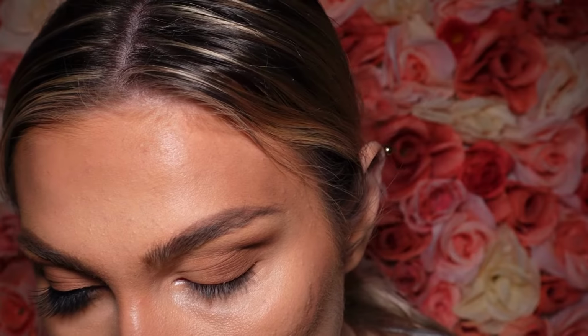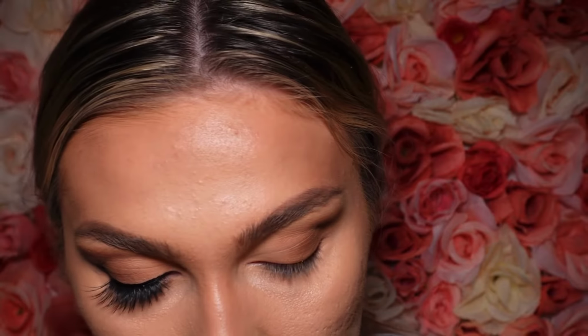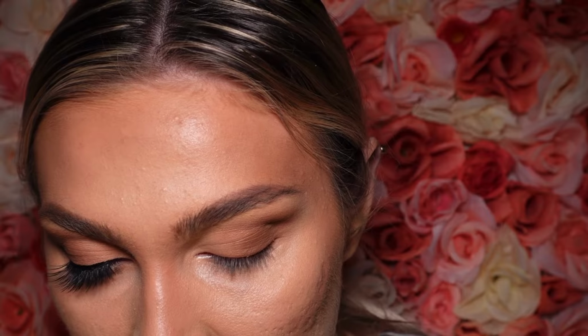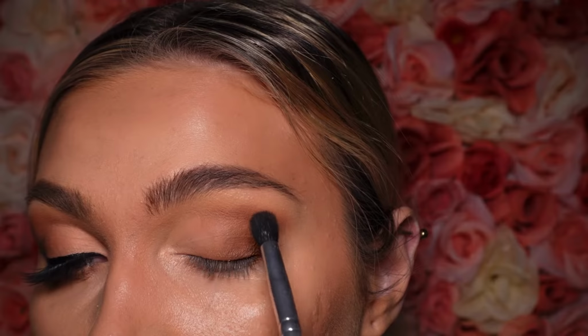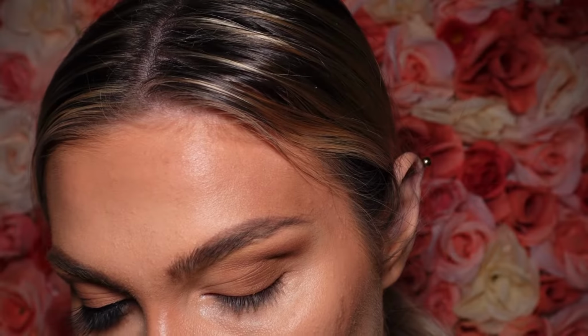Next, I'm going to go in with a Morphe by Jaclyn Hill brush, a JH37, and I don't really know what this is. It's some kind of fluffy brush, of course, but it's really straight. It doesn't really have a lot of give. So I'm going to go in with the shade Cool Cat, which is more like a reddish brown, and I'm just going to put that on top of the crease just because I really like that color a lot. I'm going to add it to the bottom as well.